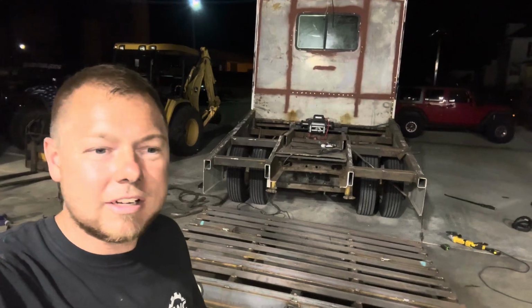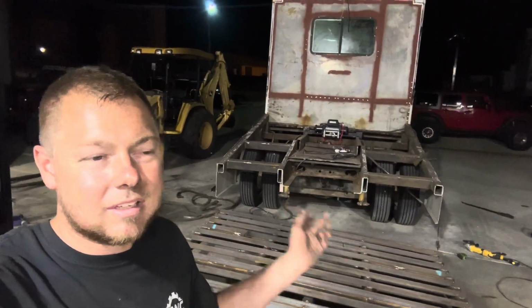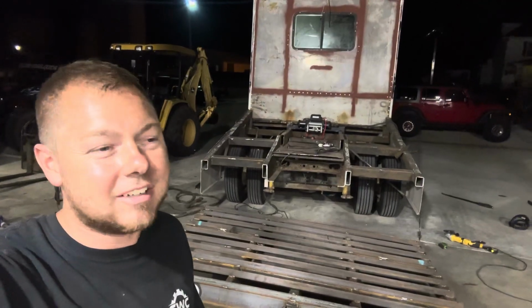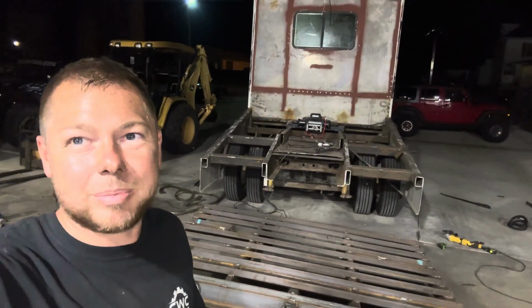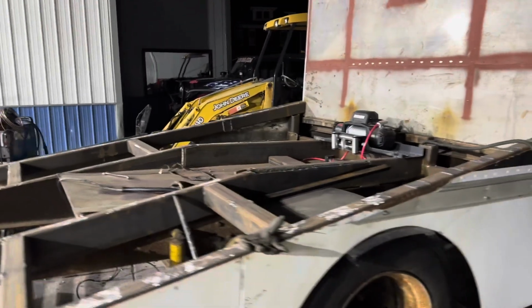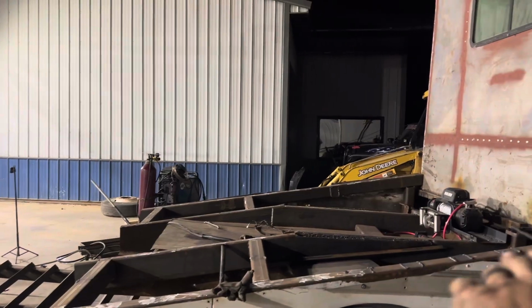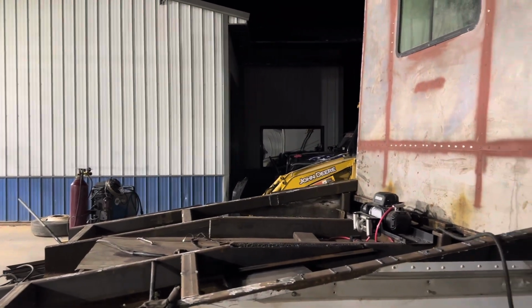Got it bobbed off there. 6:15 a.m. I'm gonna turn the camera around. I'm getting tired, real tired. But turn it around and show you guys what I got. My plan of attack is, you guys can kind of see it a little bit better now. The bed's gonna go up and then down here, but then these will be the bed sides pretty much.